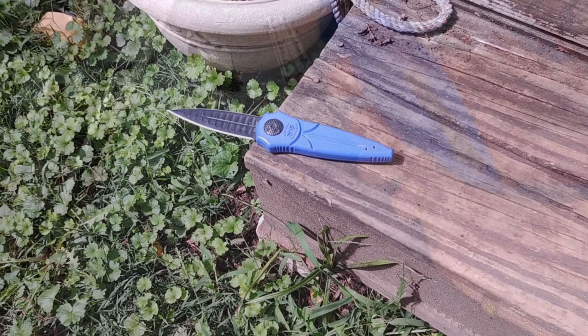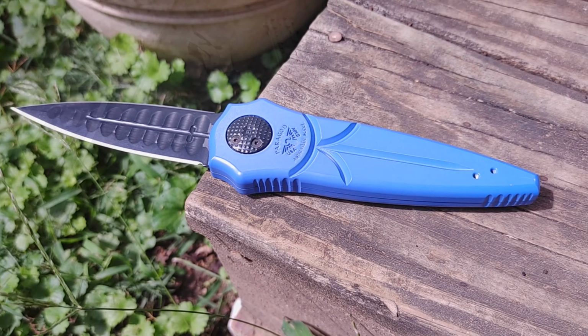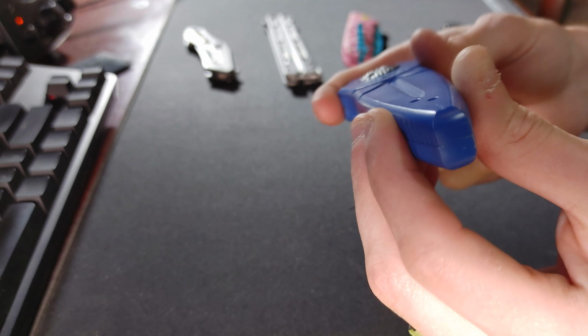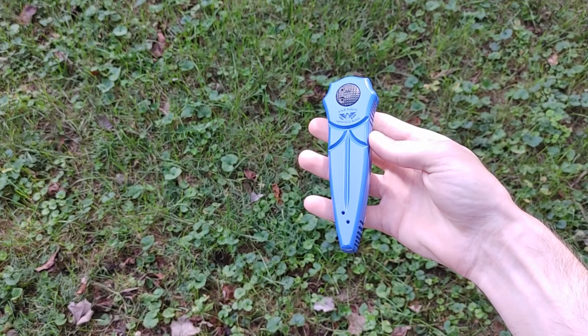It's moderately practical. Of course not very practical being a dagger. And of course the handles, like I said in my video review, are quite loose because of the way that action is manufactured, but still a great knife. One of my favorites in my collection for sure.